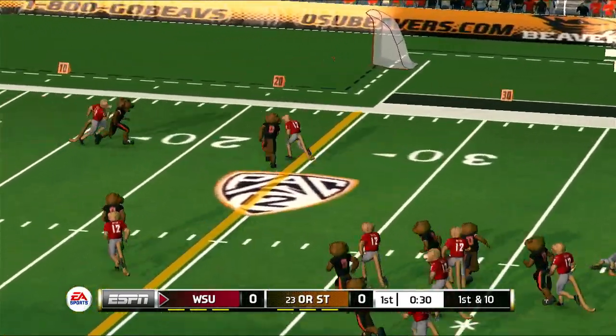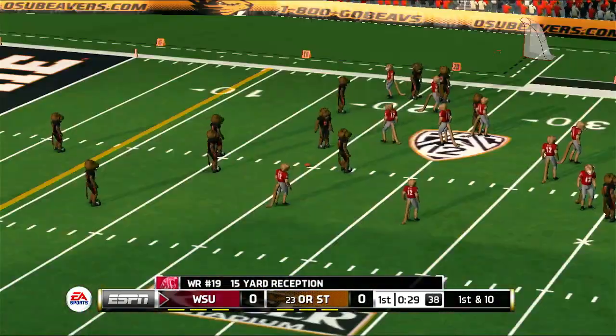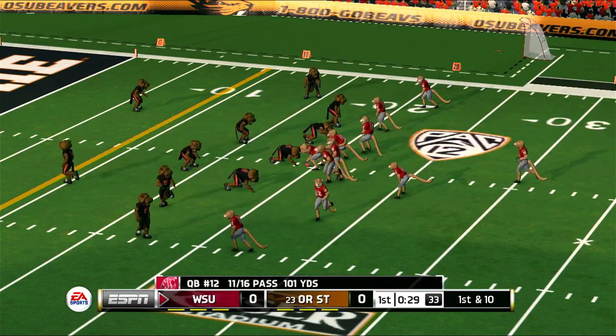Got a man. Watch out here. And down he goes, right around the 20. With the reception, that's a gain of 15 on the play. First down.